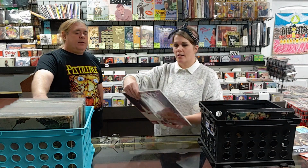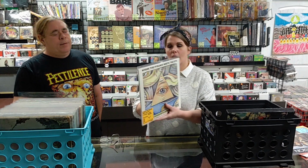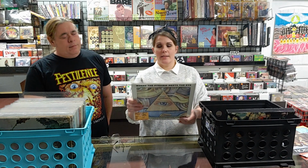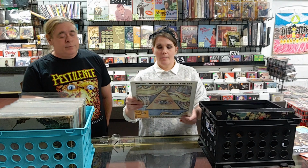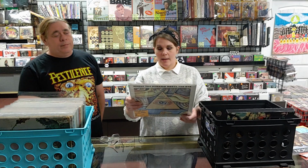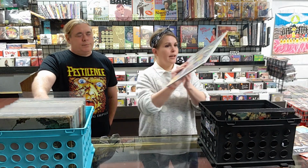I really like this one. This is Where the Pyramid Meets the Eye, a tribute to Roky Erickson. It's a 2017 Record Store Day release, limited to 2,000 copies, but it's really nice. It's got 2 LPs. It's ZZ Top, Jesus and Mary Chain's on there, REM, Butthole Surfers, T-Bone Burnett, the Angry Samoans. Great songs done by great, great bands. That's the tribute to Roky Erickson.